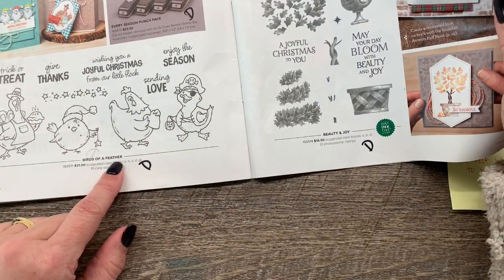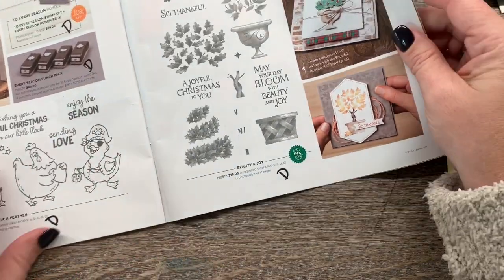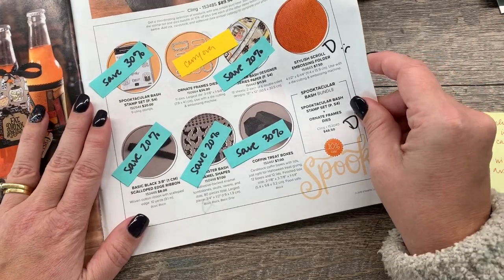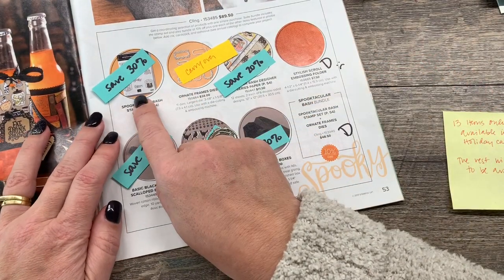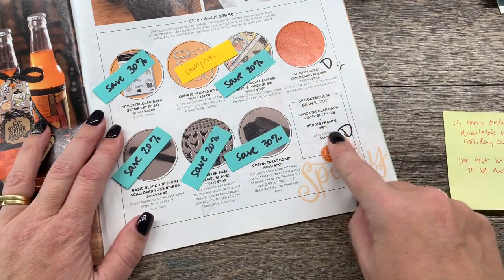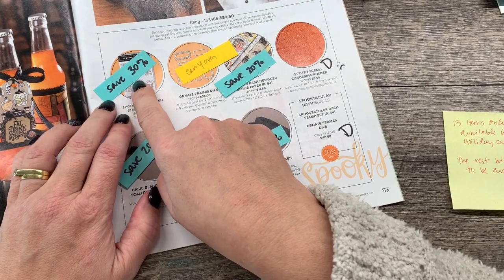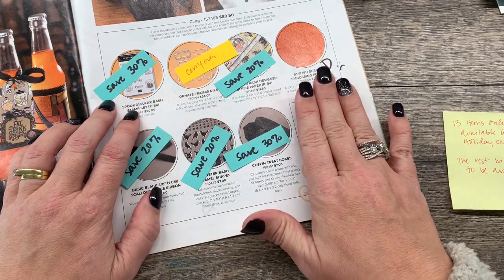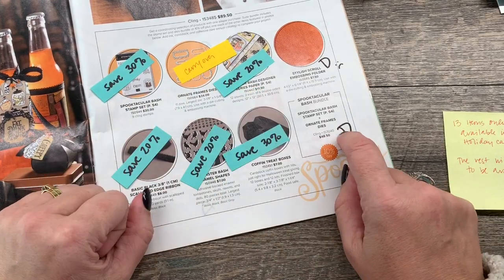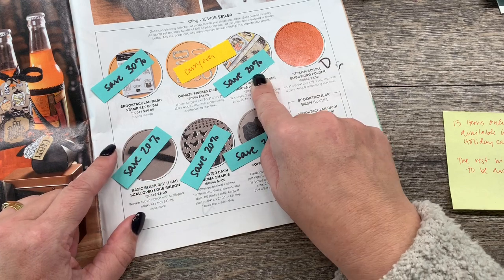The Birds of a Feather stamp set's being retired, which I know there's some girls on my team that are going to be sad about that. The Beauty and Joy stamp set is being retired. The Halloween stamp set is being retired, but the dies will carry over. If you want to get them at a discount, make sure you get that because it's going to go away. The stamp set is on a 30% discount, so actually, scratch that. Buy them individually. It's cheaper that way than getting the bundle. The DSP is on sale for 20% off and will be retired as well.